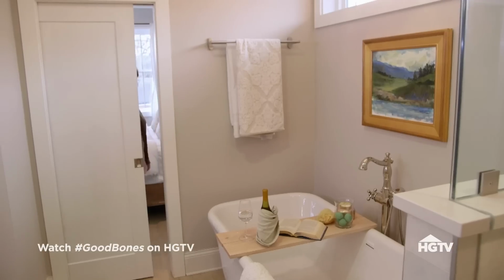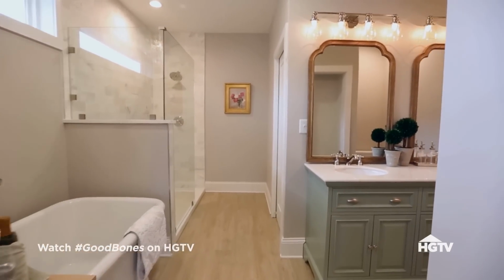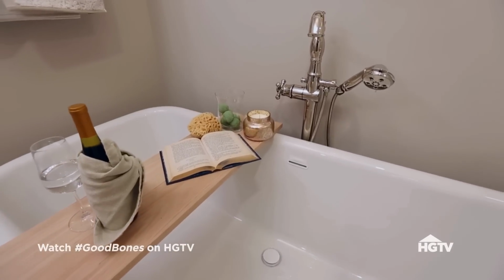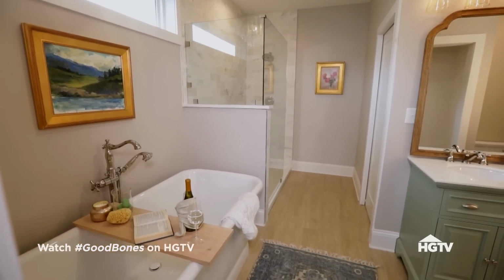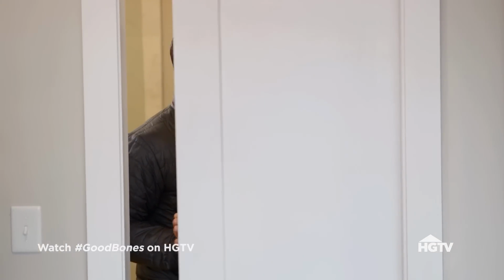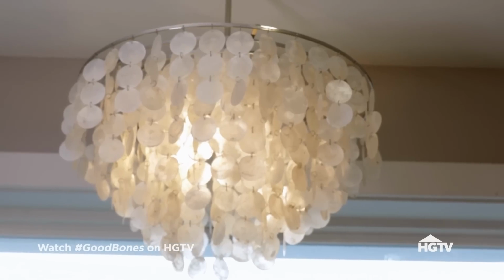I love it. Oh my goodness. Wow. I don't know if I have adjectives right now. This bathtub is to die for. Everybody's gonna want it. We don't usually have enough space to do a walk-in shower and a soaking tub. So this is real fancy. This is beautiful, guys. This vanity is stunning. Pocket doors. The ensuite bathroom upstairs was absolutely icing on the cake.